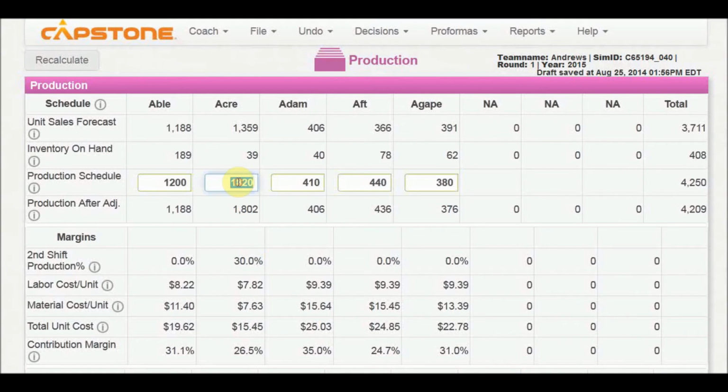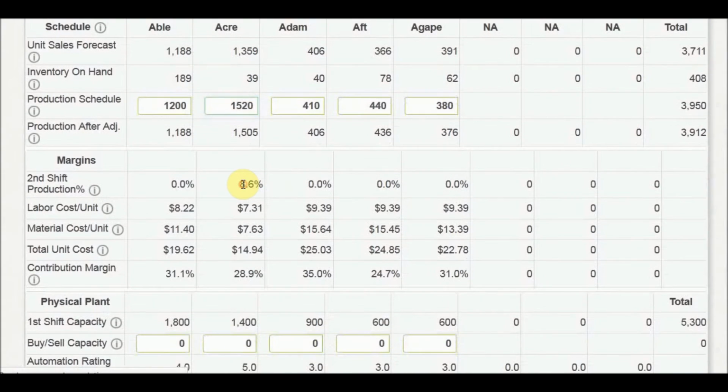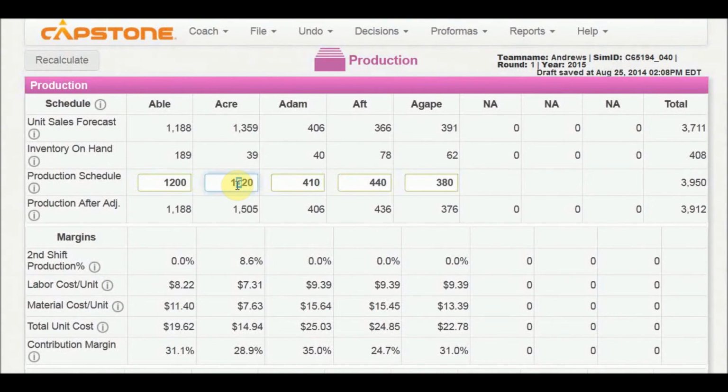We don't have to do a 30% overtime rate. We could go down and say, for instance, if I mark that down to 15, 20, and you can sample this out because we really would prefer not to have to run overtime, right? And see, if I move that down, it goes down to 8.6%. And then let me try moving that to 1420. See what happens there. It might be too low there. Okay, let's try 1400 then. See what happens.